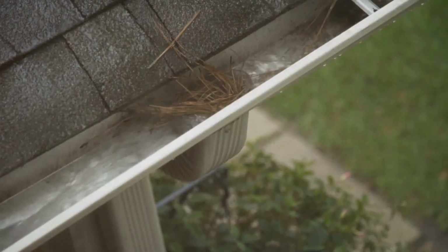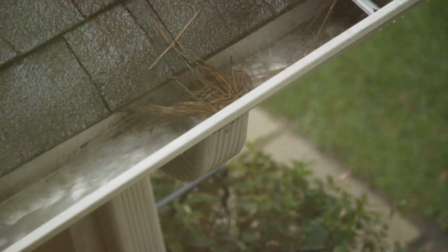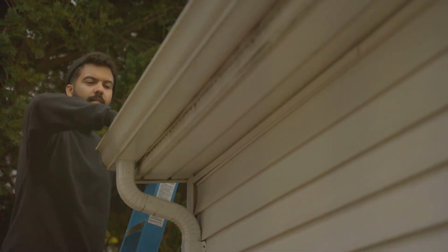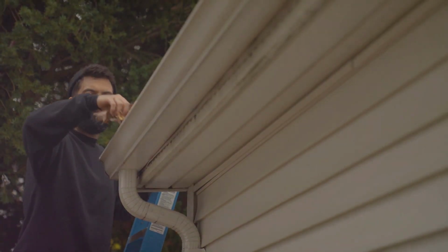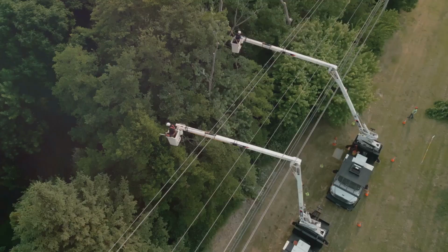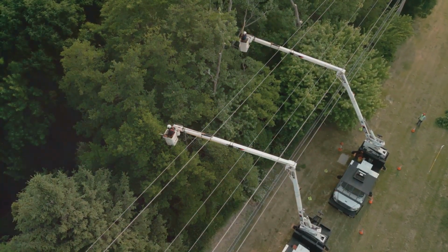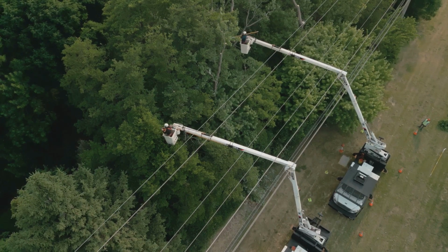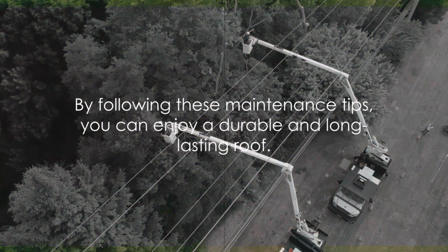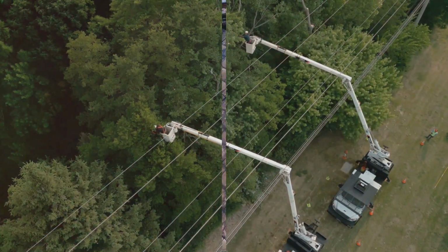Keep your gutters clean too. Clogged gutters can cause water to back up and damage your roof, walls, and foundation. Periodically, check for loose or damaged gutters and downspouts and repair them as necessary. Trim overhanging branches. They can drop leaves, causing moisture and decay, and even fall on your roof during a storm. By following these maintenance tips, you can enjoy a durable and long-lasting roof.